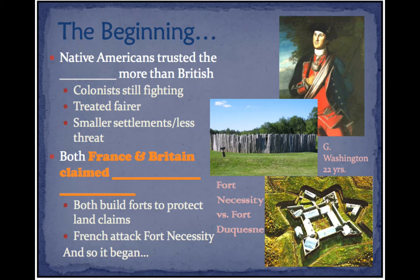Whoever really started the fight doesn't truly matter. What does is that the war had begun and would be fought for 7 long years. Oh, let's review your blanks. Up here, it should be the French. That's kind of important to realize that the Native Americans had a better relationship with the French.